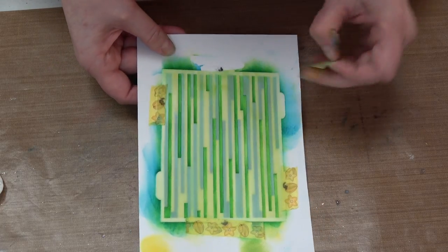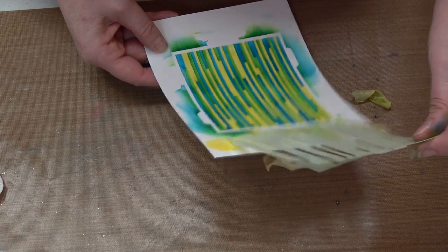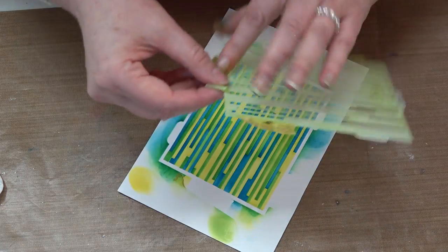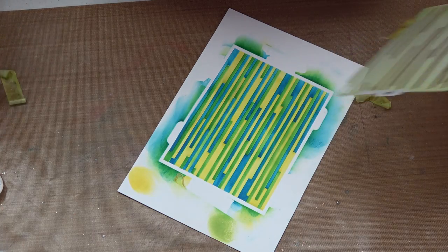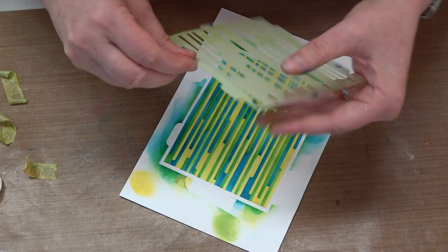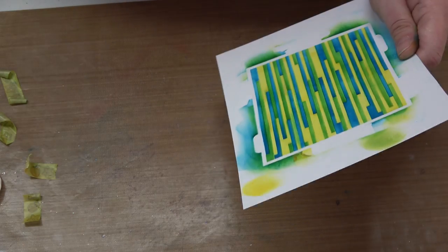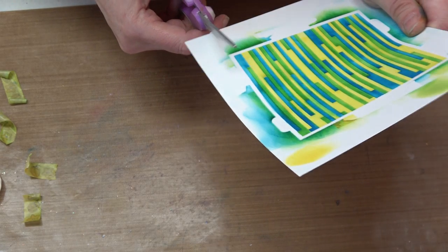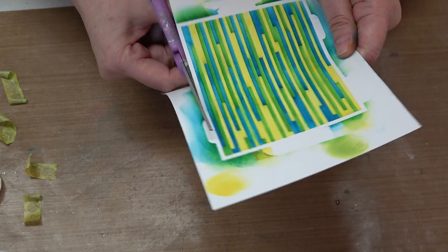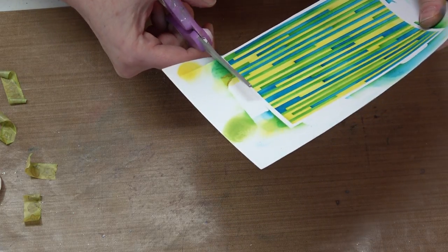Take my washi tape off. And now we've got all three stencils. 1, 2, and 3. Let's cut it out. And you can leave the white border. You can cut the white border off. You can cut this into strips and just use a portion of this, but it is an A2 card size, which is really nice.